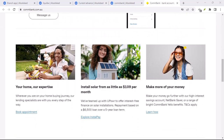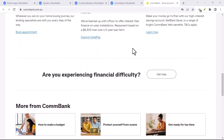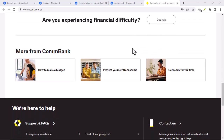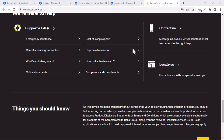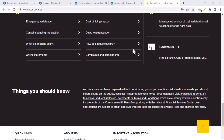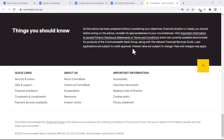Here's the takeaway. If you prioritize a large, established bank with all the bells and whistles, Commbank could be a great fit. But, if you're a fee-averse customer who values cutting-edge features and top-notch service, you might want to explore challenger banks or credit unions before making a final decision.